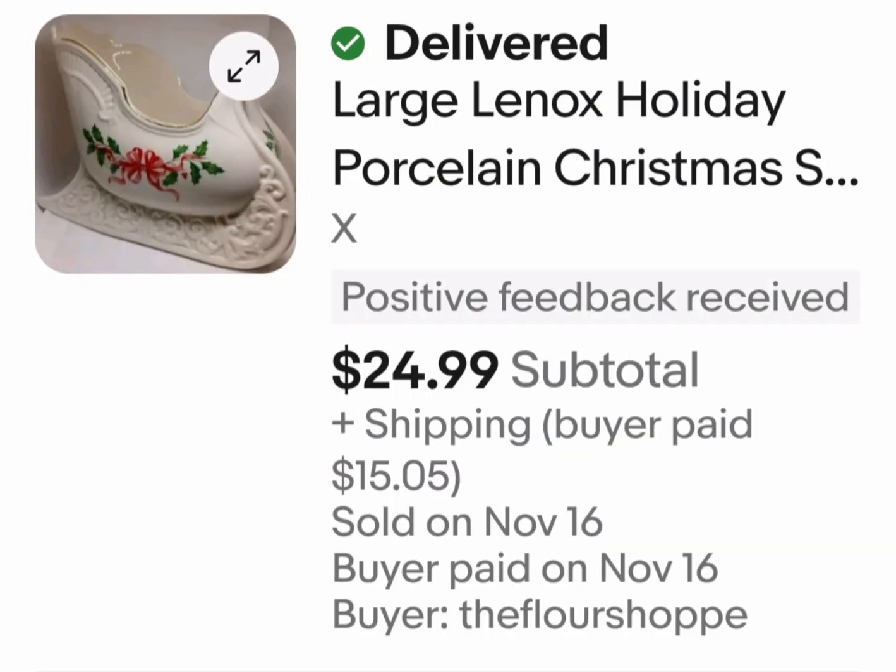Uh-oh, here we go again. It's Lennox. I love Lennox, as you know, and this is so pretty. I was going to keep it if it didn't sell.